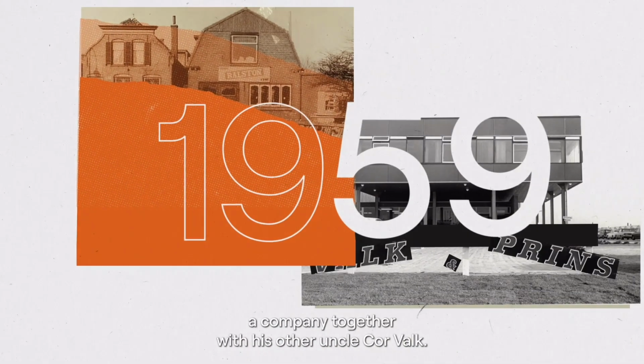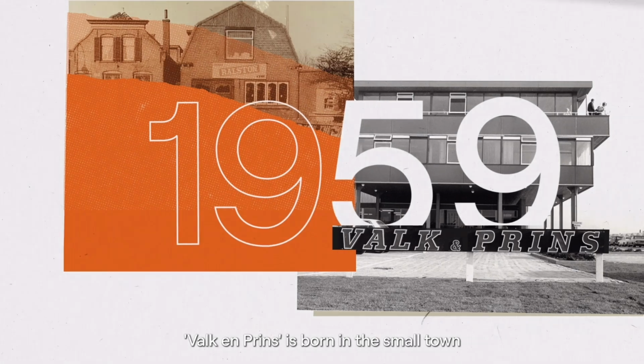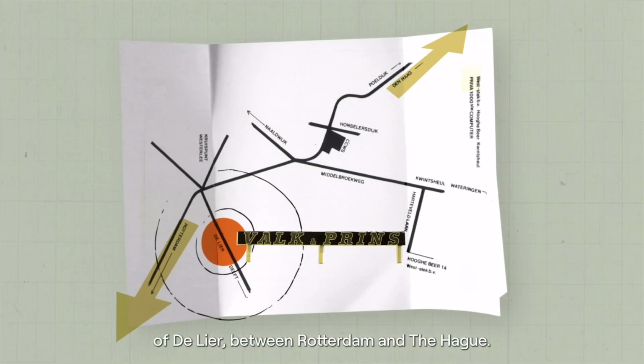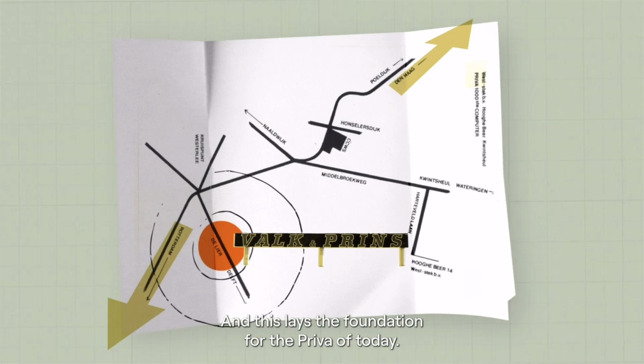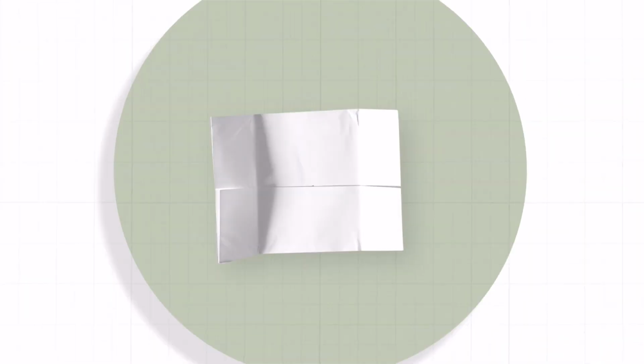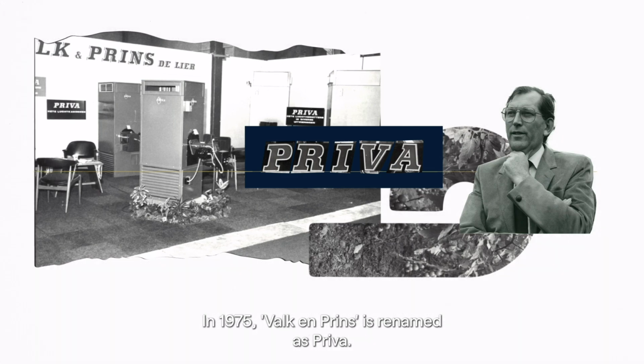In 1959, Jan Prins starts a company together with his other uncle, Falk. Falk and Prins is born in the small town of De Lier, between Rotterdam and The Hague. And this lays the foundation for the Priva of today. In 1975, Falk and Prins is renamed as Priva.